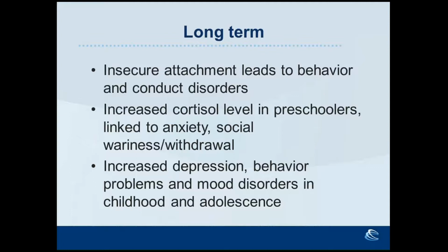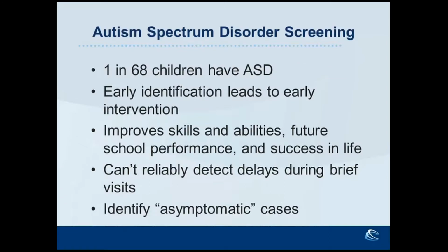ugly spiral. The adolescents in childhood, children who have depressed mothers, have been shown to have more behavior problems and mood disorders. So as you go across the spectrum of this child's lifetime, that early first 6 months and identifying that the mom may be depressed is clearly an important thing to be looking for. So that's maternal depression screening.